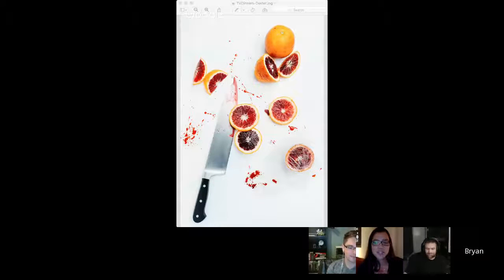So I've done Dexter, that one that you were showing there with the blood oranges. For those who watch Dexter, you'll know the references in that, especially for the opening sequence, and I added that little bit of plastic wrap there for a little more Dexter-ish feel to it. Yeah, I love it. Thank you.